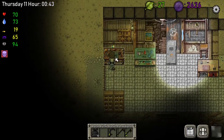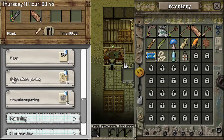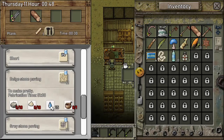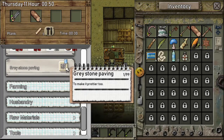Let's see what we got, right? Do we got any new items over here? Oh, beige stone pavings. I like that. How do you make it? Sandy soil? That's nice. Mortar and pestle. Nice. Very nice. Gray stone pavings.